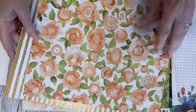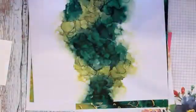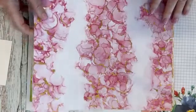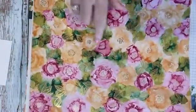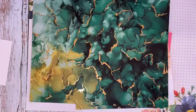I love this. The gold splotches there. And look at this, isn't that cool? And there's a pink one, and that's what I'm using tonight, this pink with the gold flecks in it. And then this is gorgeous with these roses. It has a watercolor look, and all the gold leaves and little blossoms.